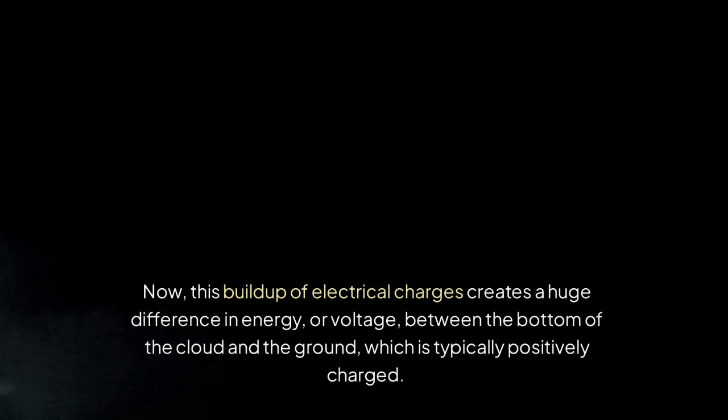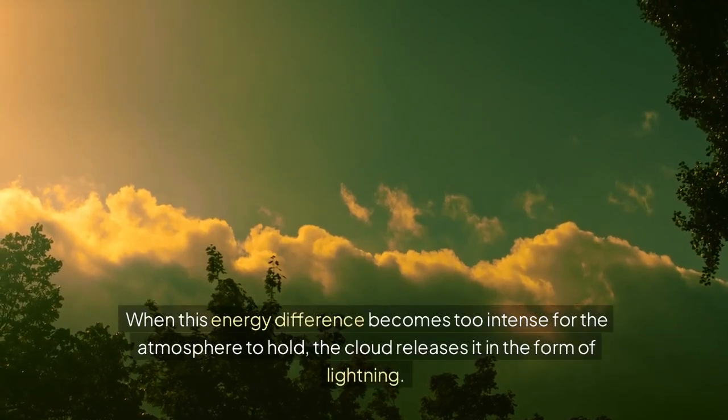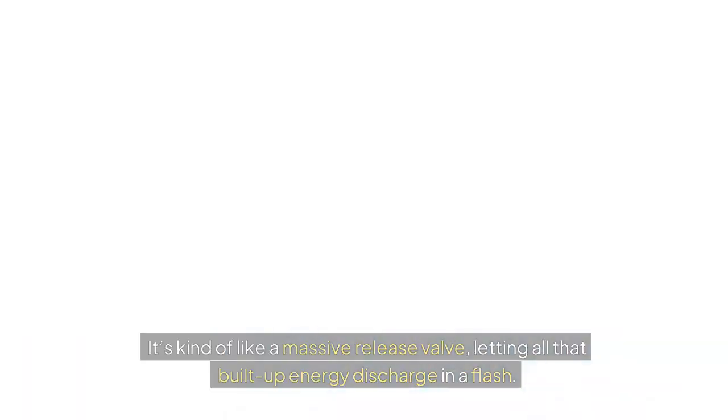Now, this buildup of electrical charges creates a huge difference in energy, or voltage, between the bottom of the cloud and the ground, which is typically positively charged. When this energy difference becomes too intense for the atmosphere to hold, the cloud releases it in the form of lightning. It's kind of like a massive release valve, letting all that built-up energy discharge in a flash.